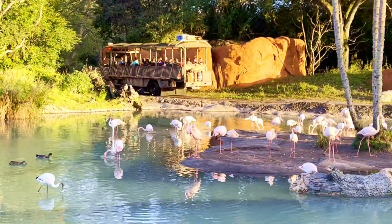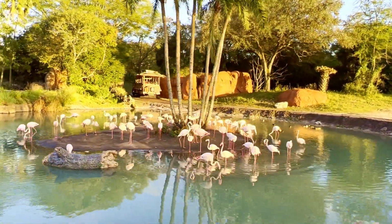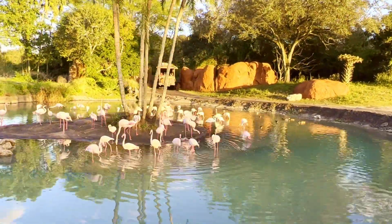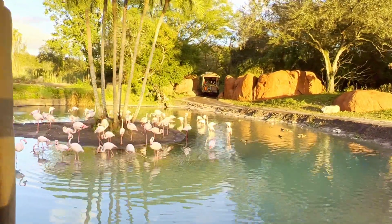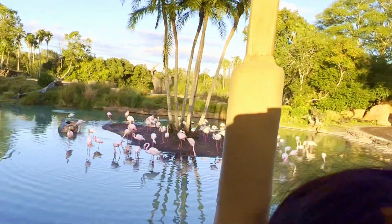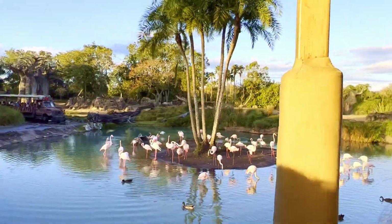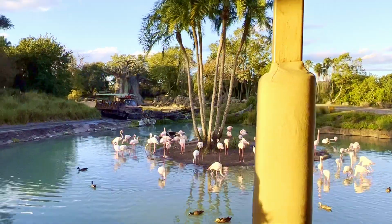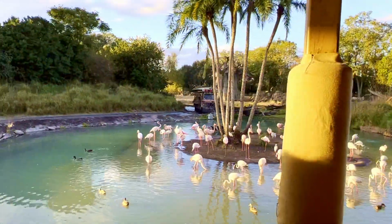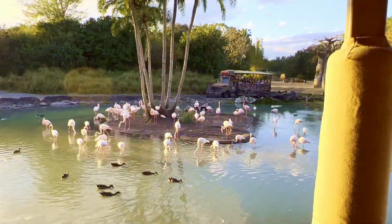And on the left, you're gonna see the greater flamingos. Now you'll notice not all of them are pink. They get their color from their diet that consists of brine shrimp. They also do make nests out of mud. We do have two types of flamingos here at Animal Kingdom. The greater flamingo on your left and the lesser flamingo at the front of the park. Now greater and lesser does not mean any difference between them. It's just how they are subcategorized.